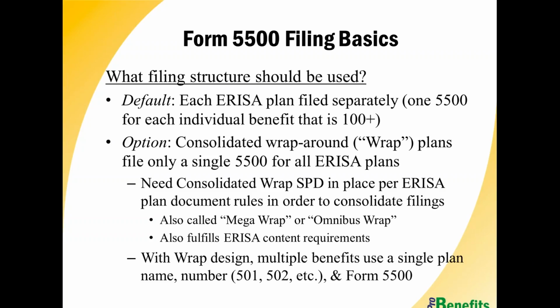So a 5500 would need to be filed for the medical plan. A 5500 would need to be filed for the dental plan, the vision plan, the life, and so on. And so that is the default. In absence of a wrap document, each plan is filed separately. The plan does have the option to consolidate all of the benefits into a single ERISA plan.